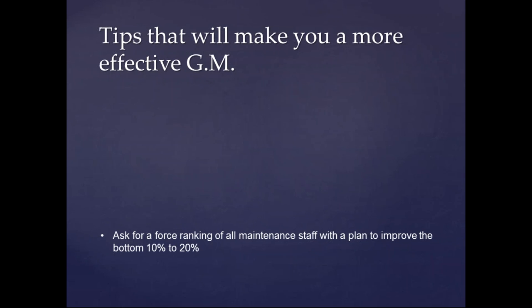Ask for a force ranking of all the maintenance staff. So this is the old Jack Welch GE technique where you list all your coworkers, and if you have a 10-man crew, obviously it's 1 through 10, and you're trying to identify the bottom 10 or 20%. Well, in those bottom 10 or 20%, what are you doing to either manage them up so they're no longer at that bottom, or what are you doing to manage them out?